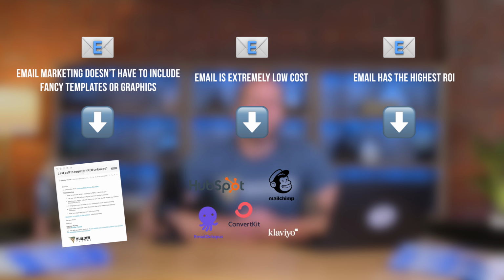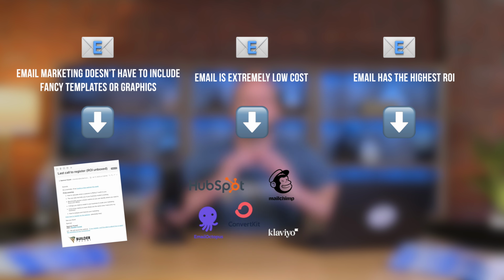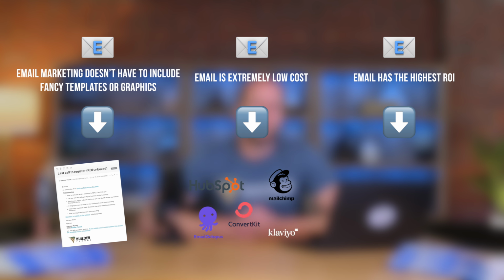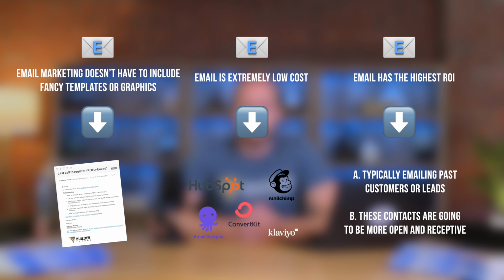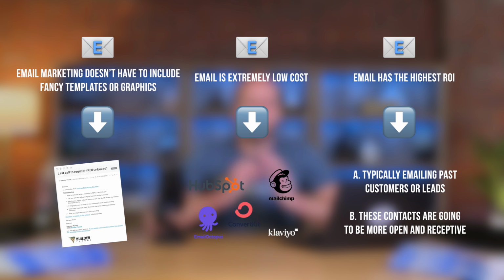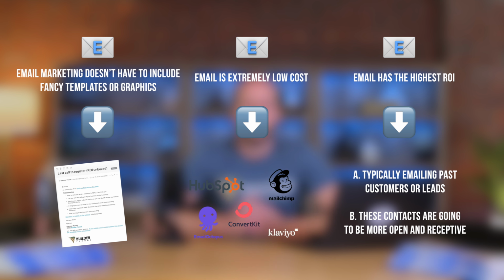Number 3, email has the highest ROI of any channel. The data shows it returns $36 for every dollar spent. Part of that is due to its low cost. However, the other part is the way email is often structured. You're typically emailing past customers or leads who have been engaged with you before, meaning they signed up to receive your newsletter or they opted in on your website. Second, these contacts are going to be more open and receptive to getting your emails and engaging with them.